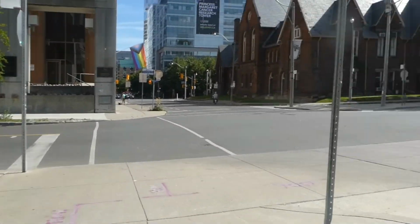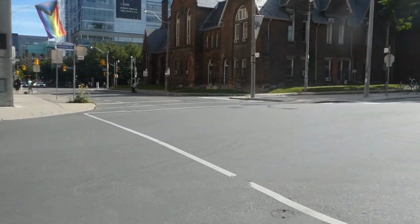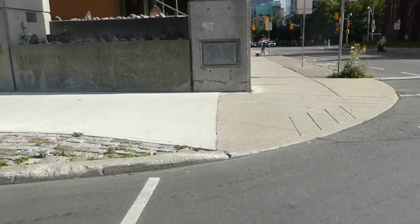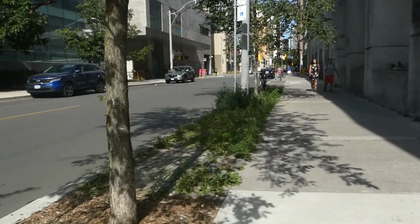Oh, here is Grenville Street. Okay, so that's where Surrey Place becomes. Okay, I'm gonna head east here at Grenville, not all the way, but to Bay Street.